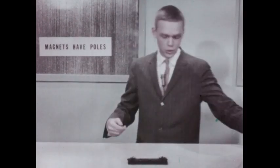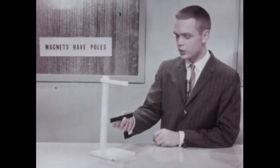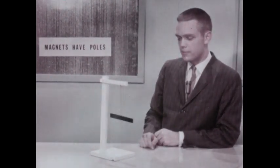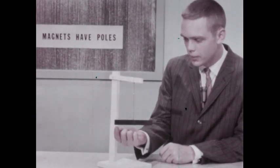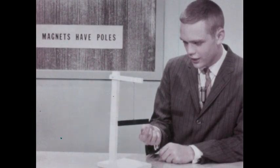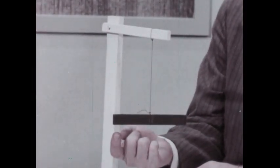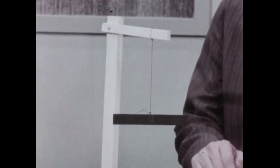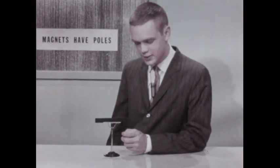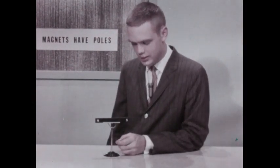To see more about poles, I'll use this magnet, which is hanging, so it can turn freely. After a few moments, it comes to rest, one pole pointing toward the north and the other toward the south. The pole that points north is called the north-seeking pole, or N-pole, and the south-seeking pole is called the S-pole. Here I have a bar magnet that turns freely on a pivot. It has the poles labeled.